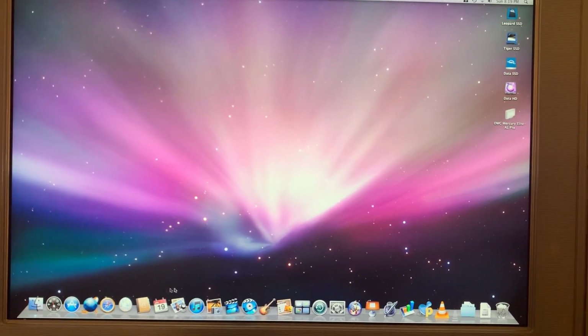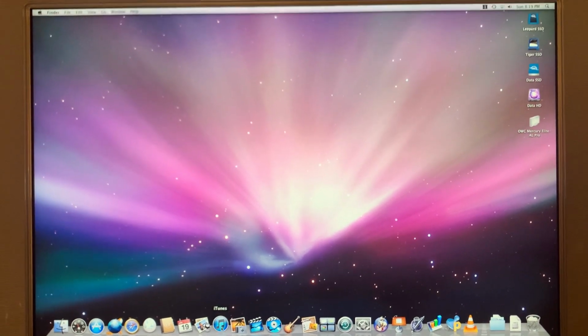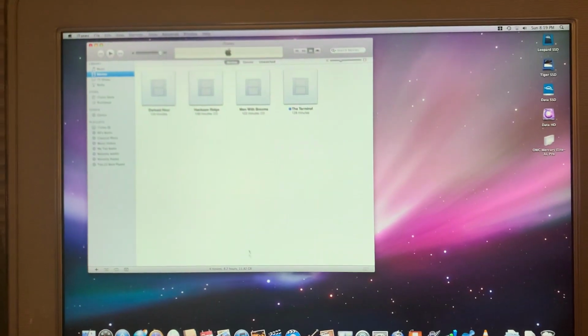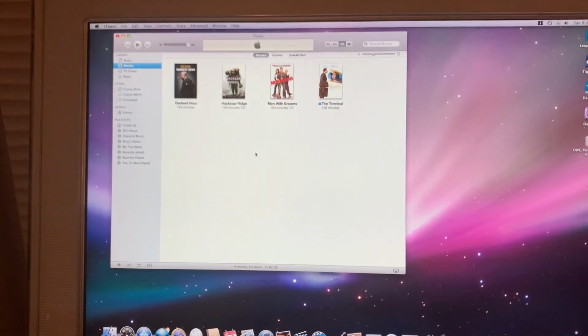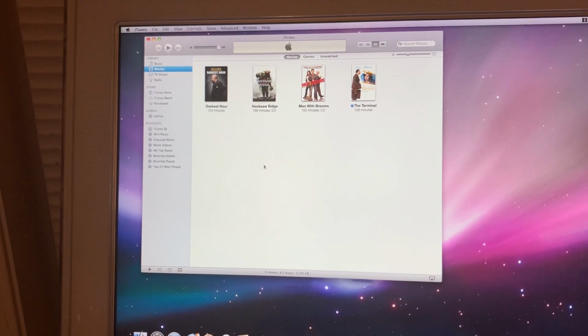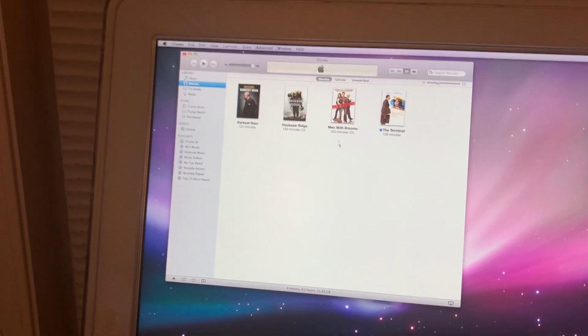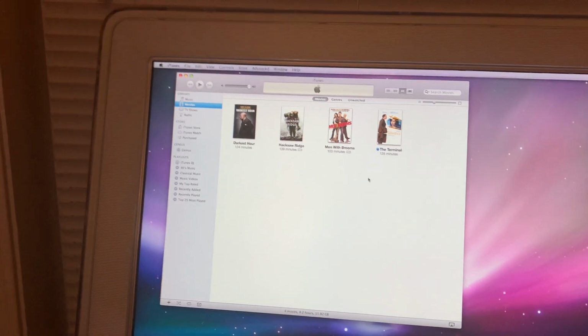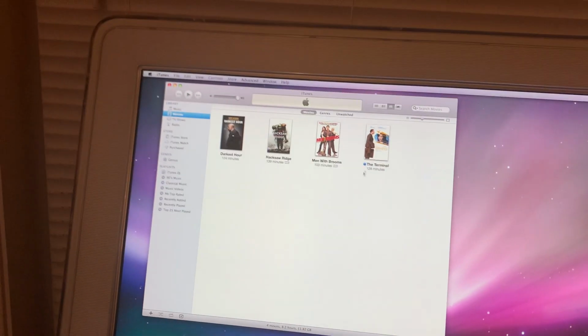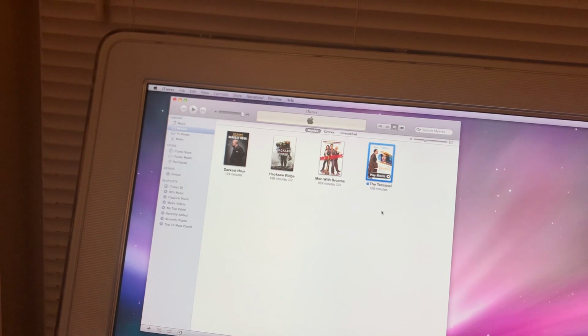Alright, as part of the testing of the video card I put in, I've been watching movies. Now this is iTunes 10, where I have found it is possible for me to sign in to my iTunes account and download movies that I have already purchased. And here we are. Tonight I'm going to watch The Terminal. And here it comes.